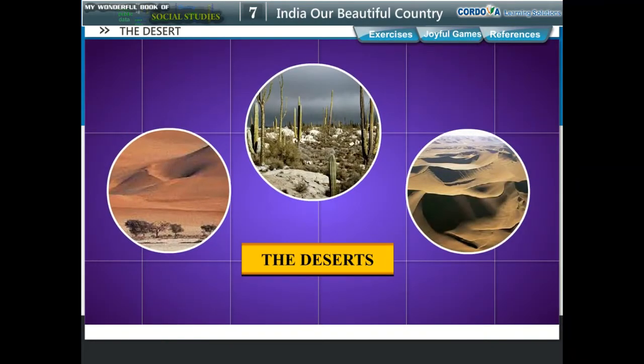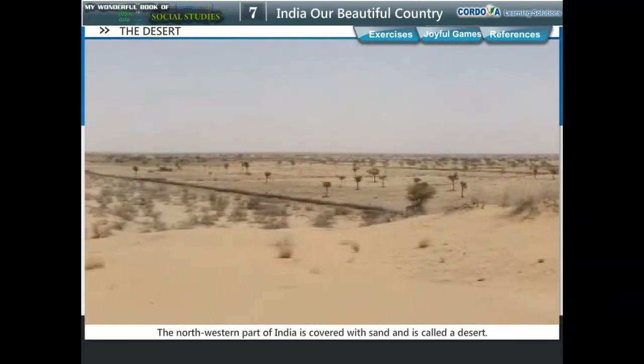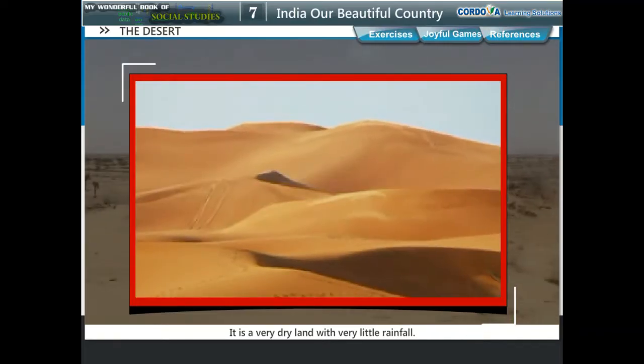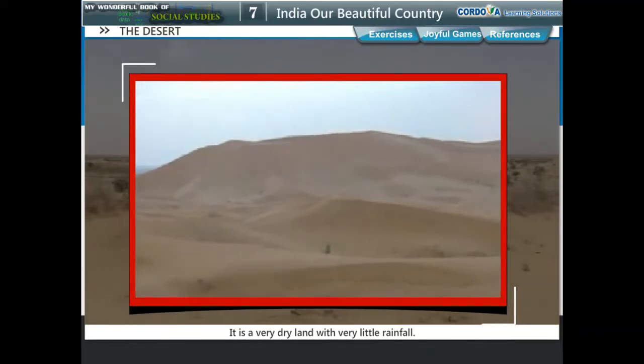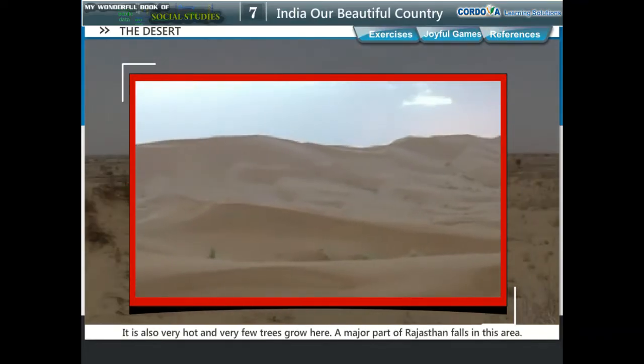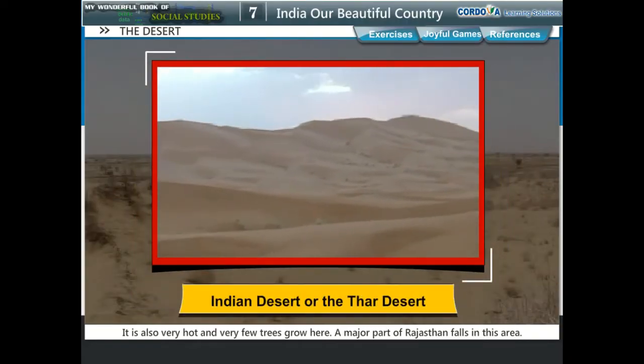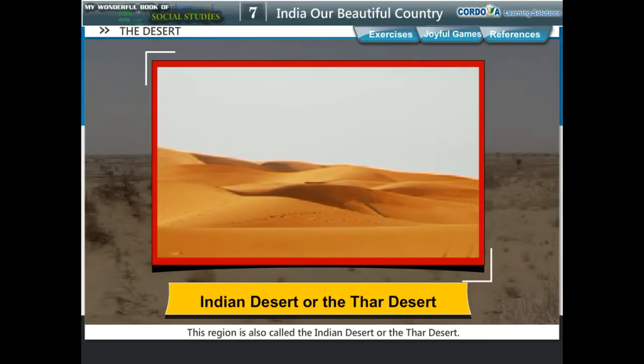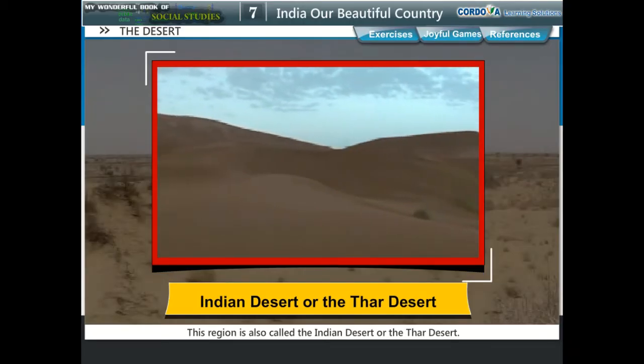The desert. The northwestern part of India is covered with sand and is called a desert. It is a very dry land with very little rainfall. It is also very hot and very few trees grow here. A major part of Rajasthan falls in this area. This region is also called the Indian Desert or the Thar Desert.